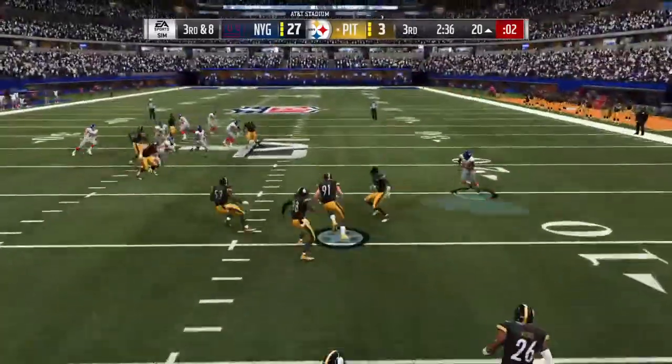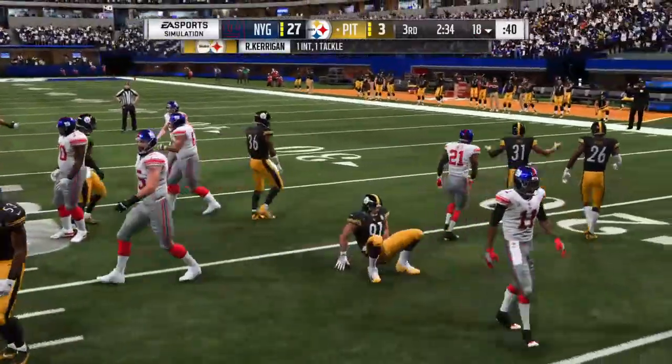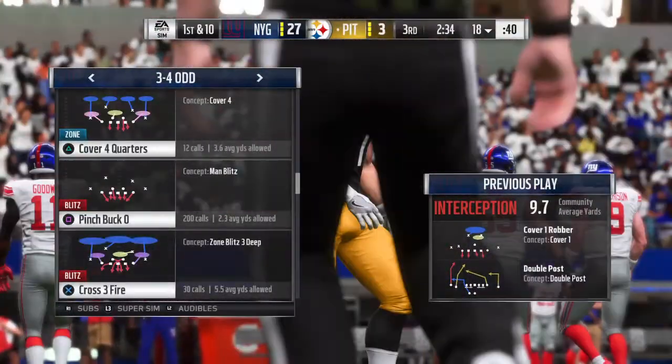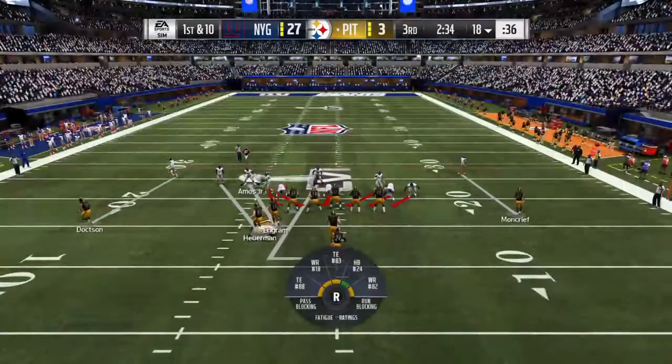Into double coverage, and it's intercepted. Picked off inside the 10, and he returns it here to his own 18-yard line. If they needed a break, they needed to make a play here in the third quarter. Defensively, they did that. Now they got to go quickly and get some points on the board.